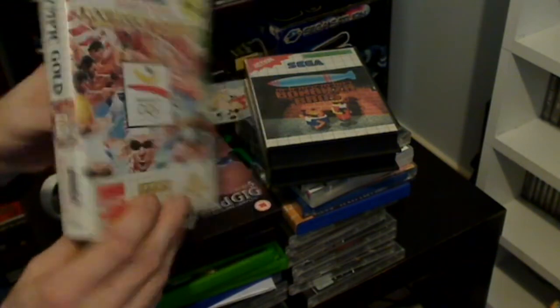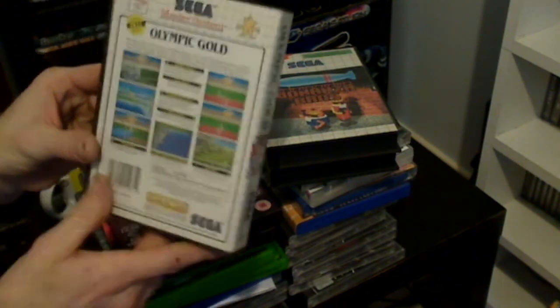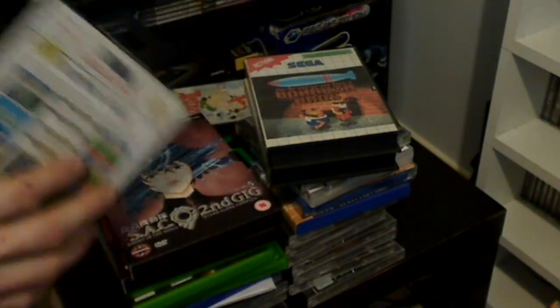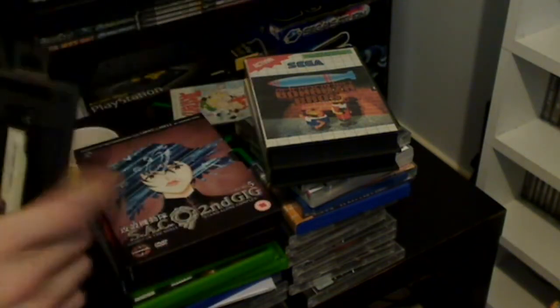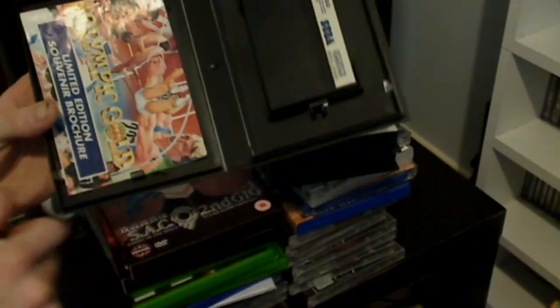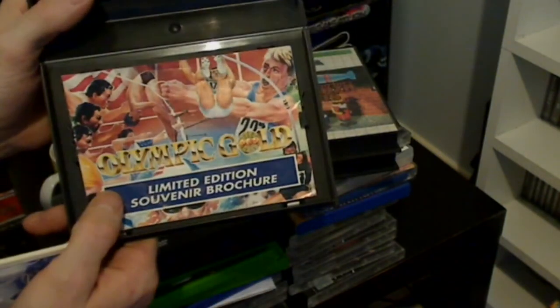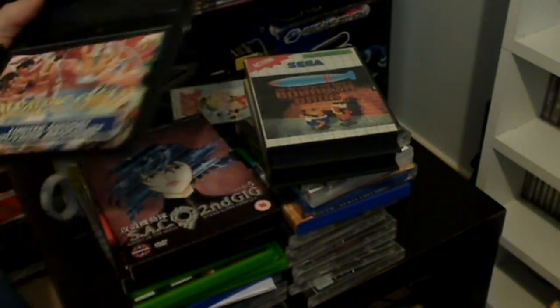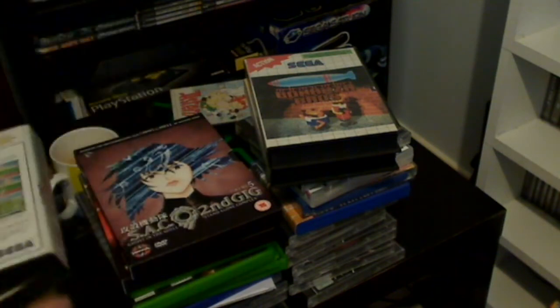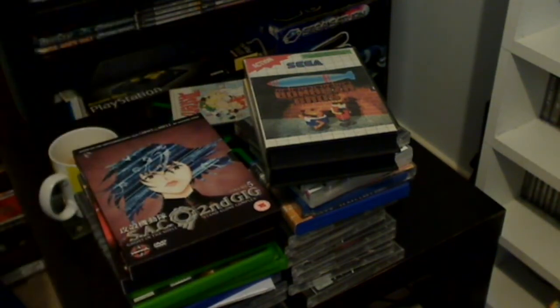Next we've got Olympic Gold. This is the special edition, limited edition pack with a free souvenir booklet. There was probably just a standard issue, but you know, this is the dawn of quality advertising. And it does come complete, in nice condition, and then that souvenir thing is actually in here. There it is, look at that. What a beauty. Lovely, full colour. There was a chocolate coin that came with it, but I ate that.